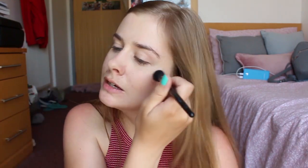Like so. And next, before I forget, highlight. L'Oreal True Match highlighter in Icy Glow, and I'm going to use the big shade with a MUA face brush, the highlight one. Just right on top of the cheekbones. I've been loving wearing a lot of highlight at the moment because it's so glowy, and I feel like the summer's here and all of that.